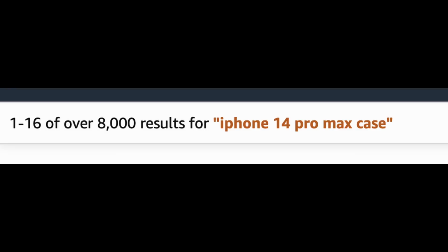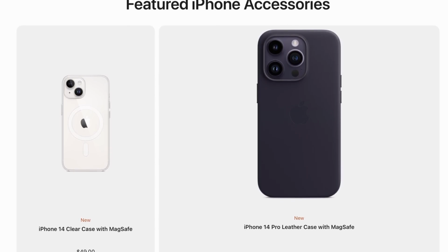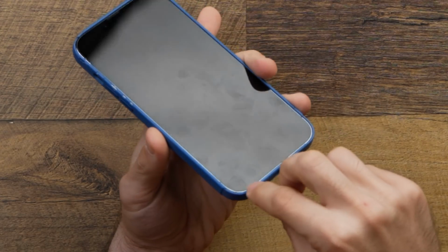Now, personally, there's 1,000 different kinds of cases out there. I personally use the Apple branded cases. I think these work really great. They are a little more expensive. However, you can see this is my 13 Pro Max and this is the rubber case that you get with it. And I've dropped this a lot.